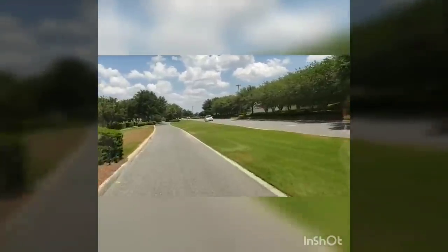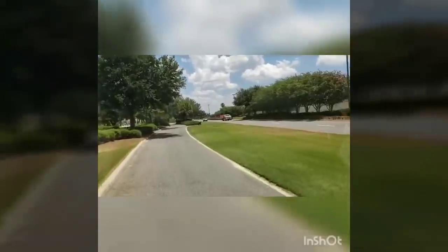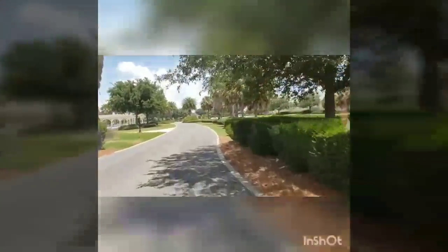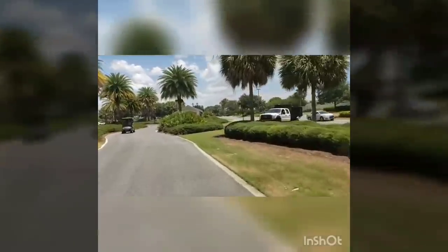I remember the first time we came here, we took golf cart rides. I always felt like coming from Indiana that we were going through Disney World, the way that everything is landscaped so nicely. The grass always seems to be trimmed just at the right height. Lots of beautiful shrubs and flowers.